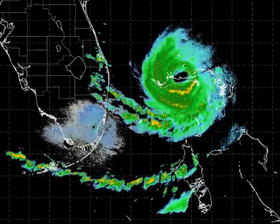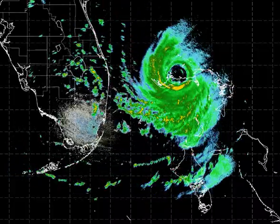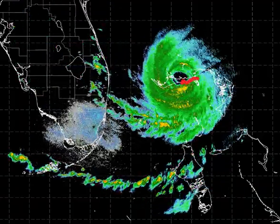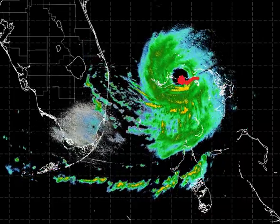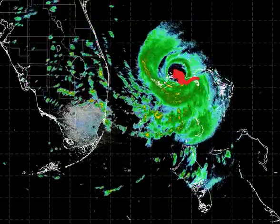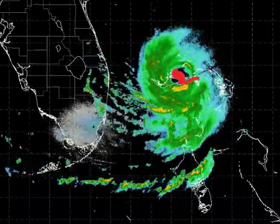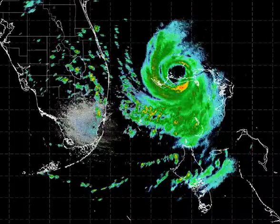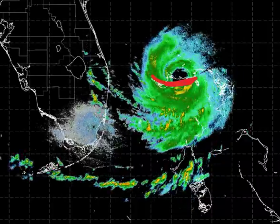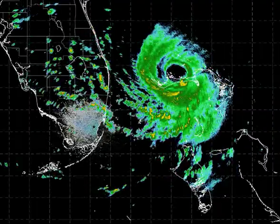Look at this radar loop out of Miami. This thing has not moved. This radar loop is hours and hours of this hurricane. Look at it, it just stays right there, pounding, pounding, still pounding, and it's still sitting right there north of Grand Bahama. Unbelievable. I hate to see the images we're going to see once we get some pictures of what has gone on on that island over the last 12 hours, to say nothing of what happened on Abaco when it was at peak intensity of 180, 185 miles an hour.